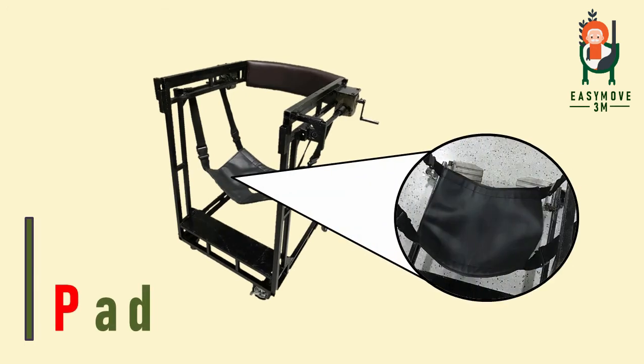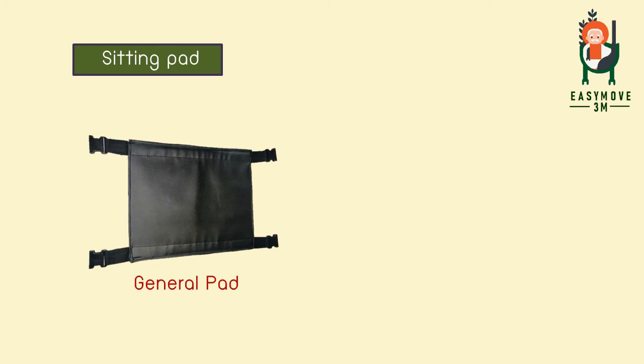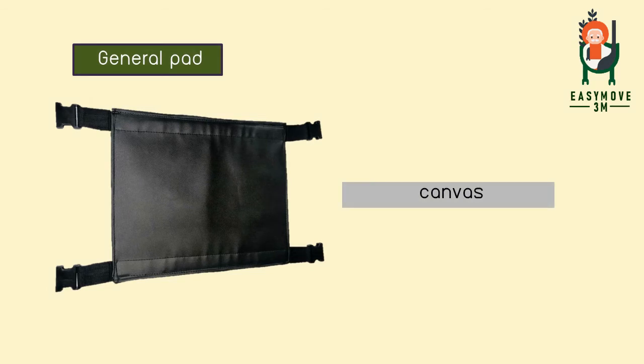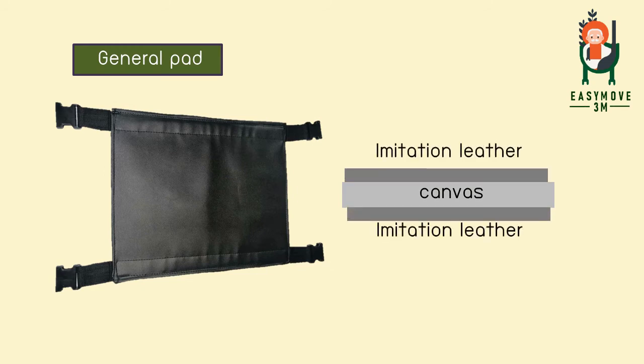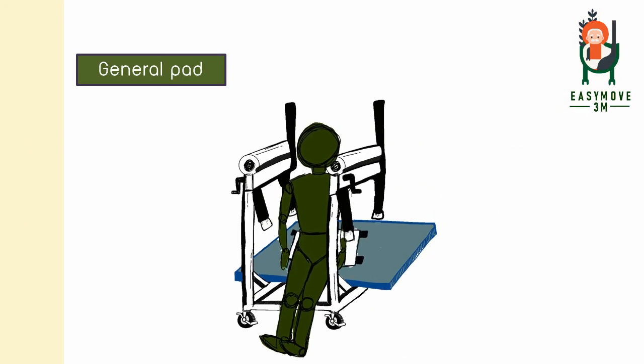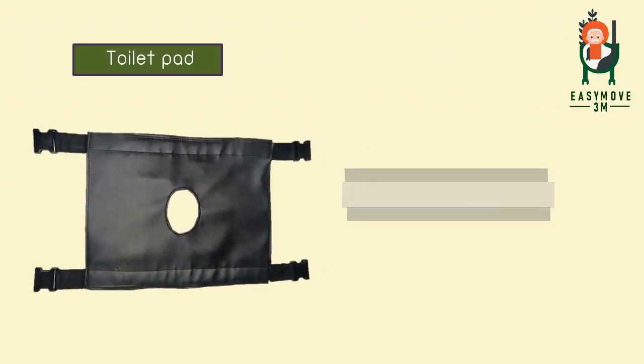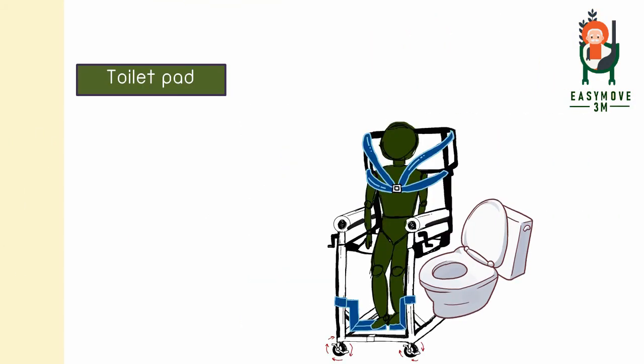Pad. The sitting pad includes a general pad and a toilet pad. The general pad was created from canvas, which is sturdy, durable, and strong for its weight, covered by waterproof imitation leather to keep patients comfortable, prevent irritation, and be easy to clean. The general pad is used when the caregiver needs to transfer the patient from bed to other areas. The toilet pad is also created from canvas and covered by waterproof imitation leather. It has a special feature, a perforated hole in the middle of the pad, so the patient can defecate through the hole while being transferred to the toilet by EasyMove 3M.